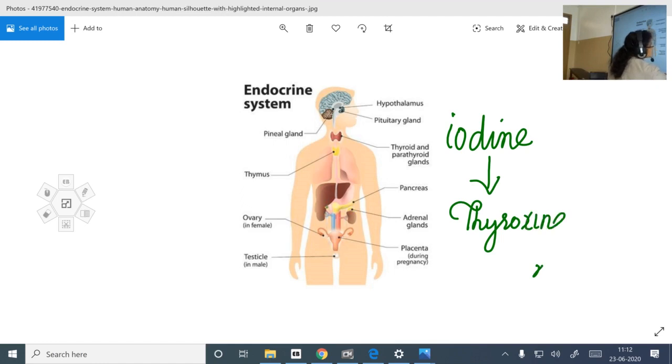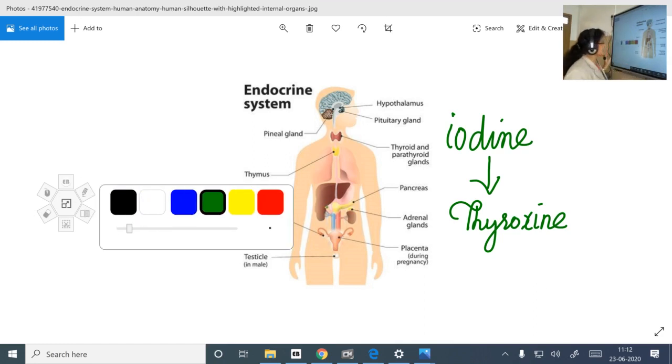So for the production of thyroxine hormone by the thyroid gland, what is required? Iodine is required. Here, children, you must understand, for the production of the thyroxine hormone by the thyroid gland, iodine is required. Suppose the food we take is deficient in these iodine compounds. If the food we take does not contain enough iodine, what happens, children? There will be iodine deficiency in our body.